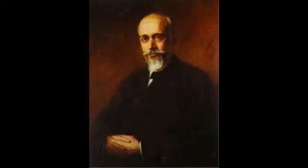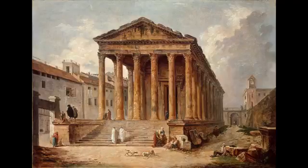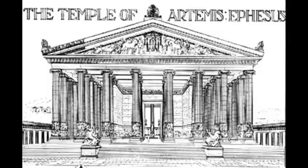The original Temple of Artemis was designed by the Cretan architect Chersiphron and his son Metagenes and decorated by a number of the most celebrated artists of the ancient world. The building burned on July 21, 356 BC, according to legend the same night that Alexander the Great was born.